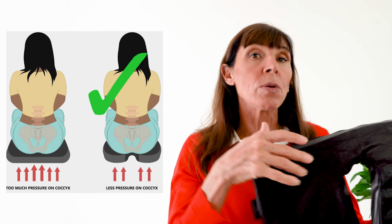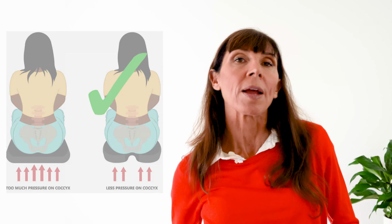Now, it's really also important to avoid using a rubber ring. A rubber ring will actually increase pressure in and around the tailbone. So avoid using a rubber ring to sit, because that's really not going to help with tailbone pain.